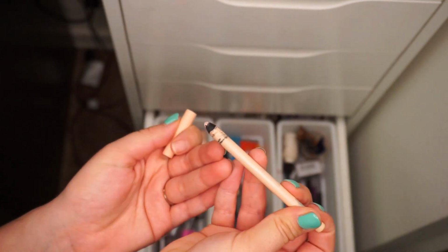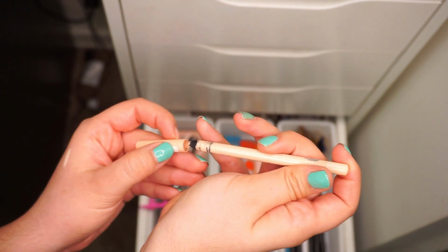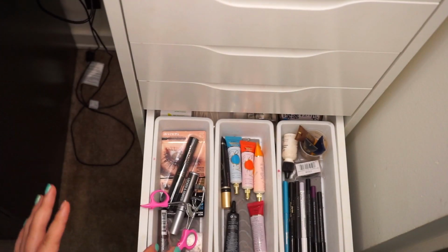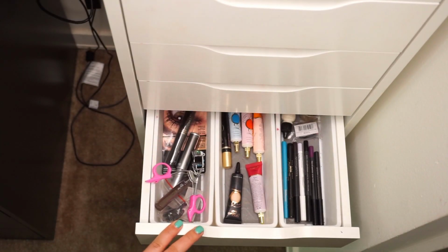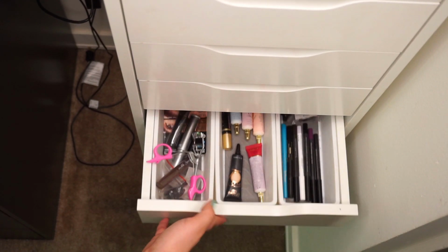My thing looks disgusting. I know it needs a good sharpen, and then this, I don't know what happened, but I'm going to pull this guy out. I haven't had a nude liner in a good minute. Then I'm good with my mascara for the time being. Nothing else is going to get pulled out of here, which is fine. We'll eventually make our way through this, but just not yet.